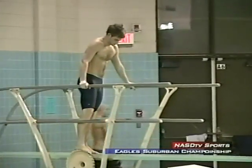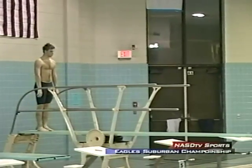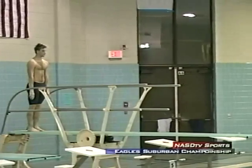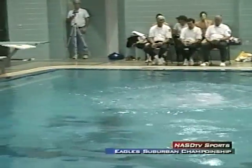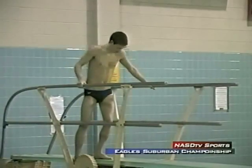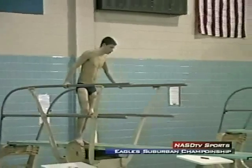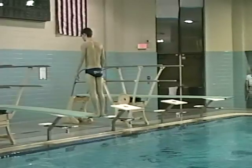Now we have a forward 1.5 somersault pike. Pretty good height, pretty good entry. Again, he folded on his entry. He broke his legs. He needs to keep those together if he wants to get higher scores. He's not going to make it throughout the entire competition if he doesn't keep his legs together. He's about 5 right now. With that dive, with his legs together, he might have gotten a 6. And if his toes were pointed, he probably would have gotten 6 1/2. So he really needs to tighten that up.